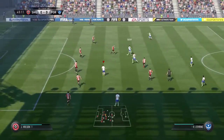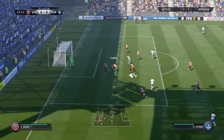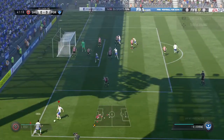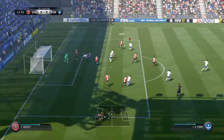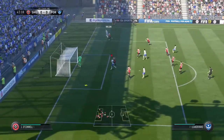Goal news from Notts County. It's a goal for Notts County. 41 minutes played. Penalty? The defender, it will be a corner. They've coped with it well defensively. Yes. Right into the middle.